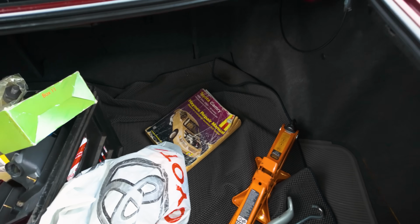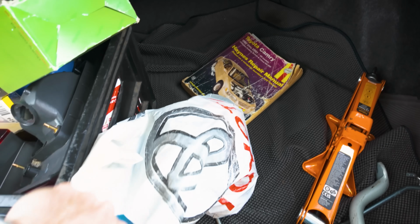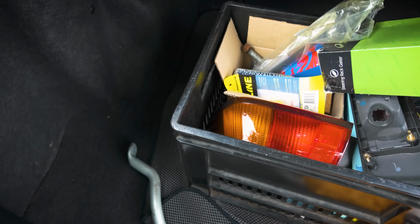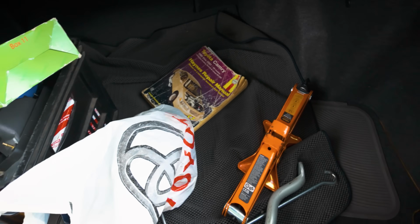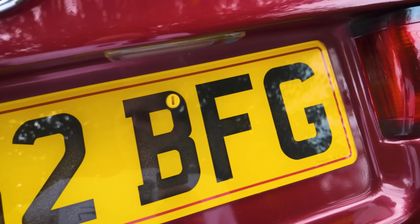So in the boot we've got some light lenses, a Haynes manual, a bag full of belts and stuff. So that's all a good sign in my mind. I think it's a sign that it's been owned by somebody who cares, somebody who's actually bothered to look after it.